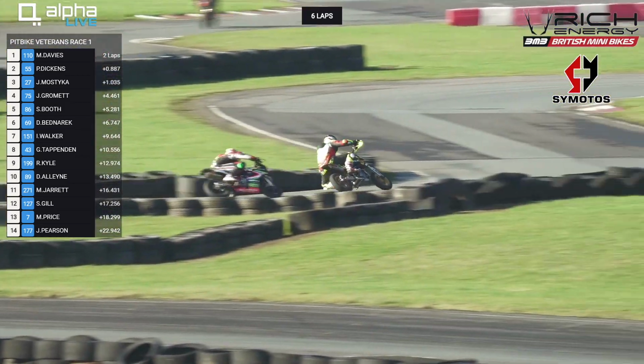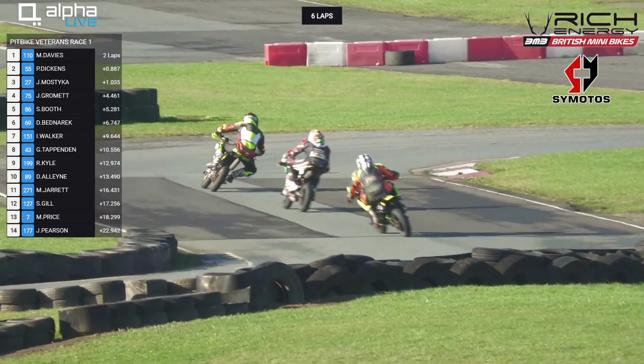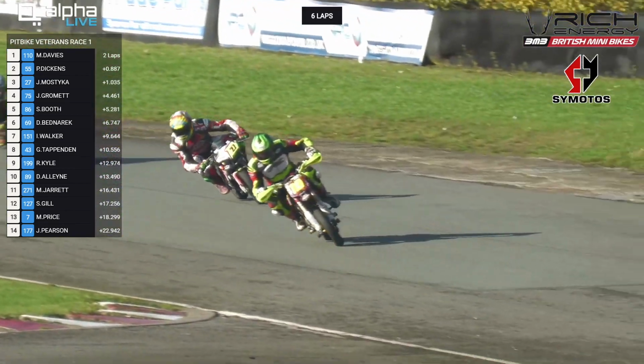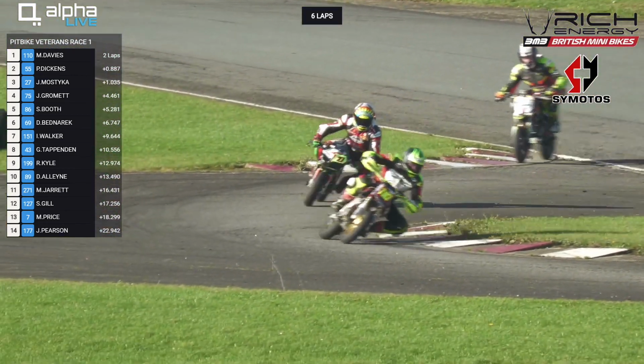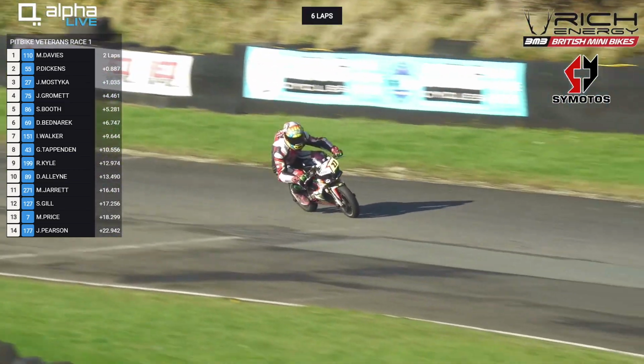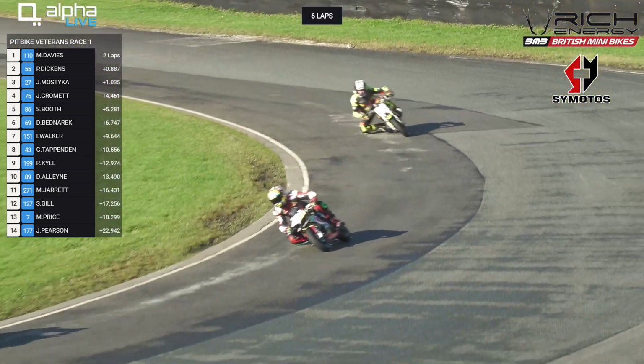6 laps to go in this one, so still plenty of time at the front here. Any one of these 3 riders could potentially win the race. Mostiger has a quick glance over the shoulder. He can see Dickens just behind him. All eyes now on the leader though, trying to close up on Davis.